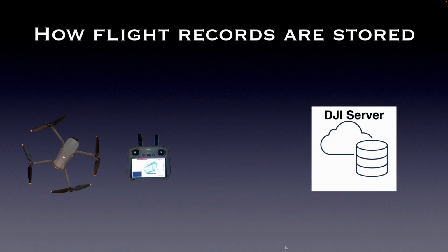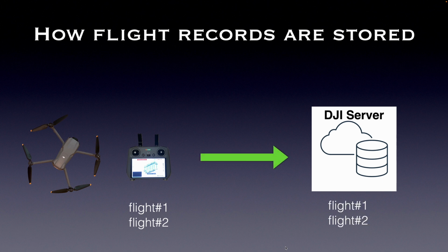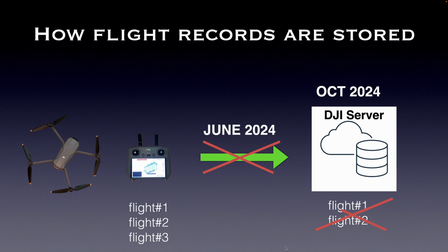After your flight, all your logs will be stored to your local device. This could be the DJI RC2 or your smartphone, depending on what you're using for flying. If you decide to sync your flights with DJI, the logs will be sent to the server and stored over there. Since June 2024, this sync is disabled. So if you now do another flight, flight number 3, it will only be on your local device but not stored on the server. And in October 2024, all flights will be not accessible anymore for US pilots, or in other words, deleted.